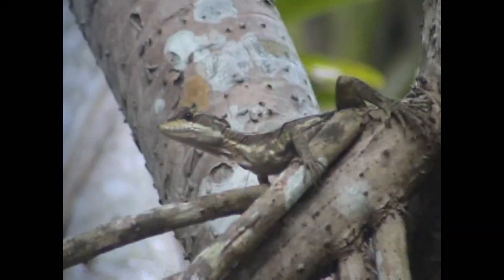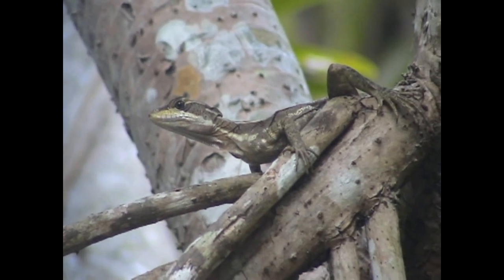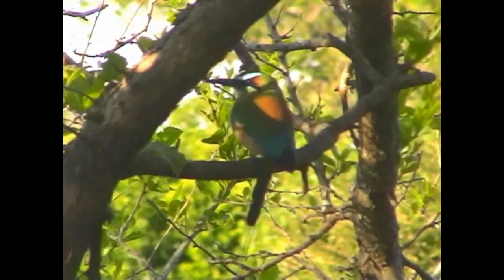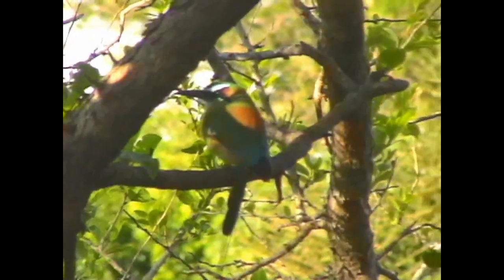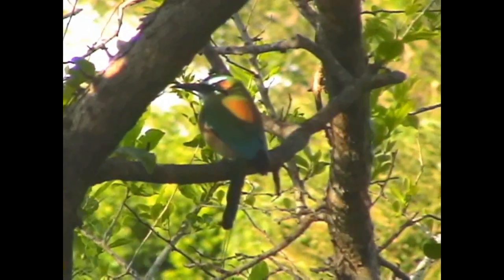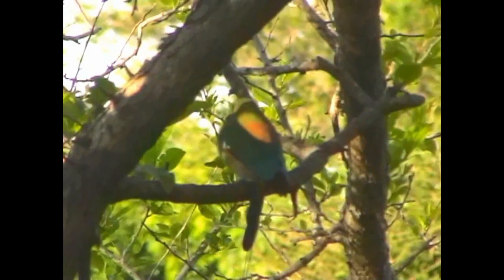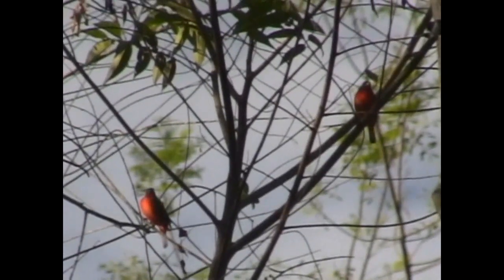Notice that on the Pacific side, the basilisk is no longer green. He's now more of a gray color. Here's another real beautiful bird coming up. This is a motmot, but unfortunately this one is in the shade. You really need to see the motmot in the sun, and if at all possible, on the wing. Unfortunately, I couldn't get all of those combinations together. This is the best footage that I've got of the motmot. This next bird is also very colorful. It's the indigo bunting.